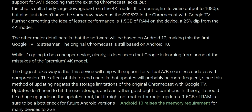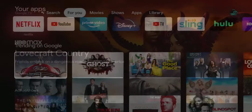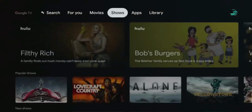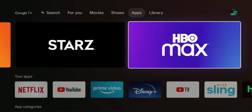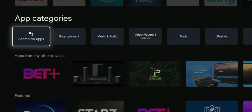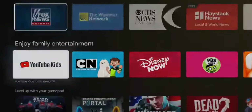So 1.5 gigs of RAM is sure to be the bottleneck for future Android devices. And it goes on to say Android 13 raises the memory requirement for many devices to 2 gigs. So remember that the OS on this is Google TV, which is based on Android, so we'll see how they handle everything in the near future. So could Google adopt the same method on the existing Chromecast? Unfortunately, probably not, as it will require new hardware. The RAM and CPU could work, just based on how optimized the operating system is, guys.